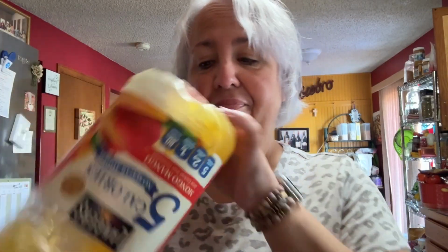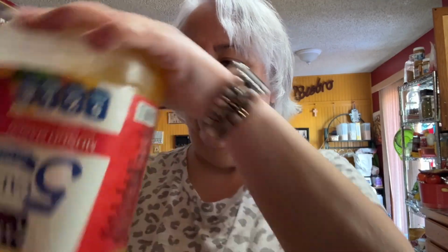I want to show you how I make my own refresher at home. I have a glass full of ice. I have fresh brewed green tea. And I have this. I got this at my regular grocery store. This is the Langer's 5-calorie, no sugar added Mango juice. It is 5 calories a serving. I think a serving might be 1 point. I will let you know.